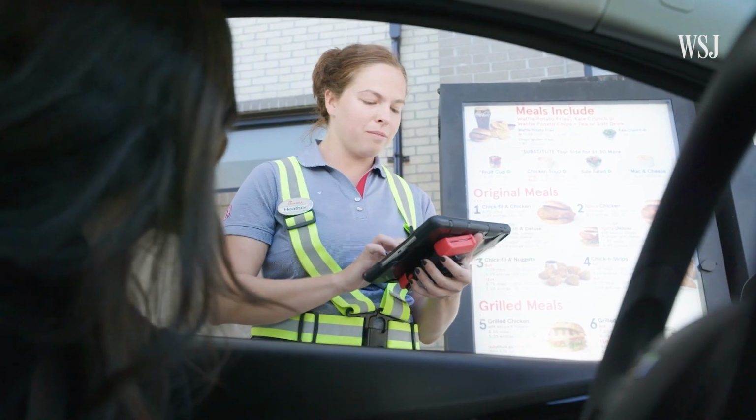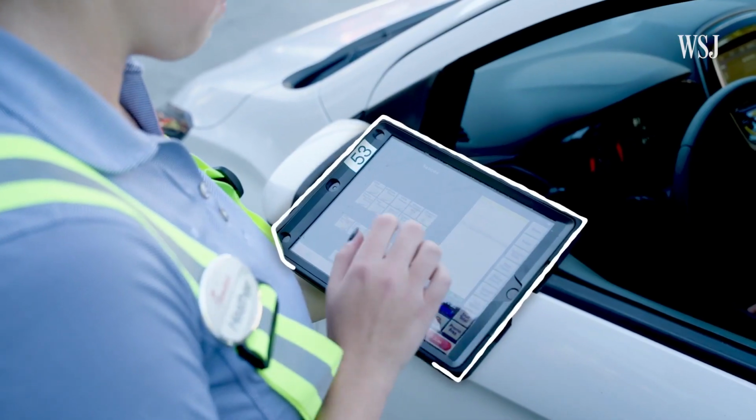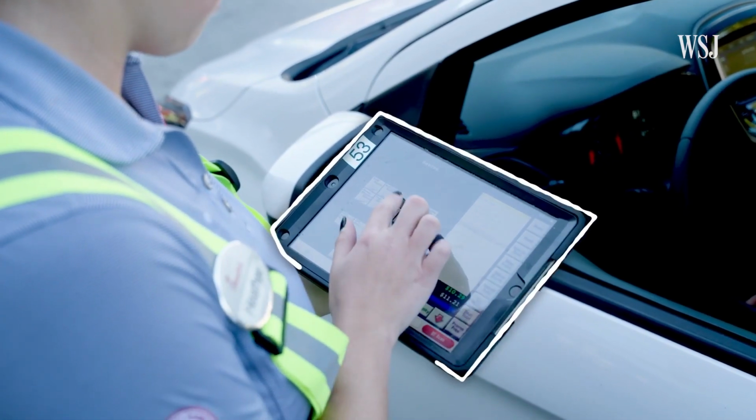So if you go to a Chick-fil-A now, in many locations, you will see workers out in the drive-thru with tablets. And so instead of speaking into a speaker box and kind of mumbling your order and it maybe getting screwed up, you're telling this person directly next to your car what you want.